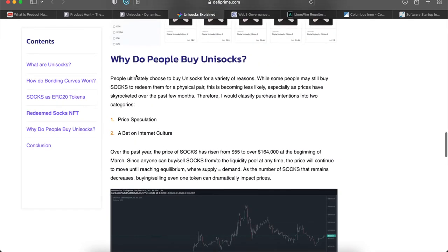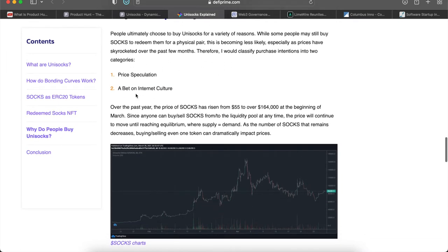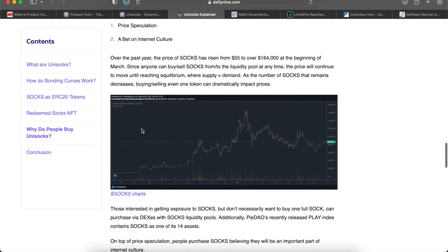So yeah, why do people even buy UniSOCKS? People ultimately choose to buy UniSOCKS for a variety of reasons. While some people may still buy socks to redeem them for a physical pair, this is becoming less likely, especially as prices have skyrocketed over the past few months. For price speculation and to bet on internet culture, that's why people buy them. The price of socks has risen from $55 to over $164,000 at the beginning of March.